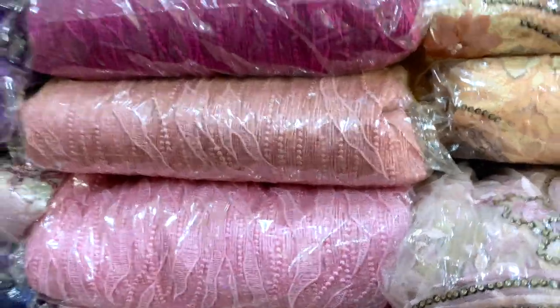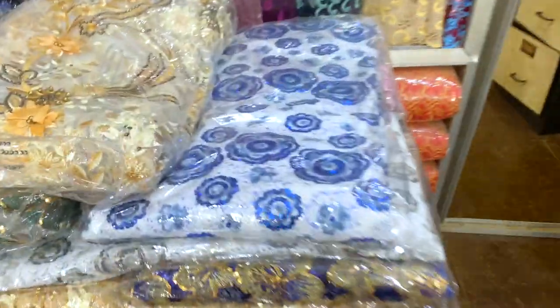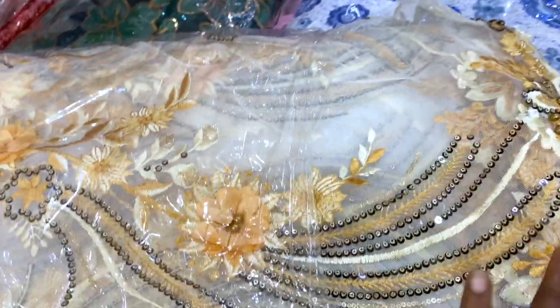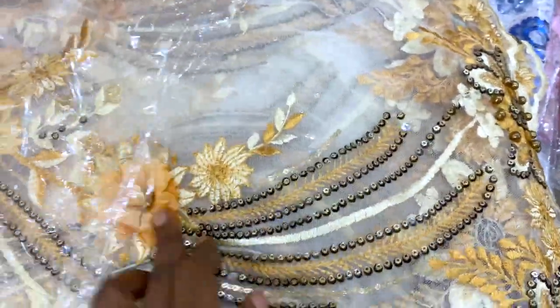Look at this pink. Look at this one here. This is also another one here. That same one. This is the white, Abi, the gold.